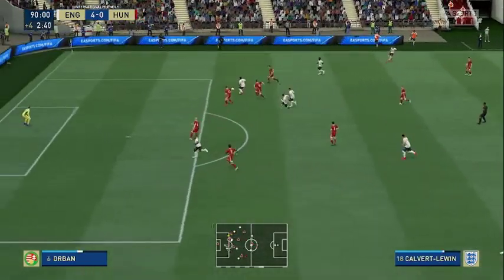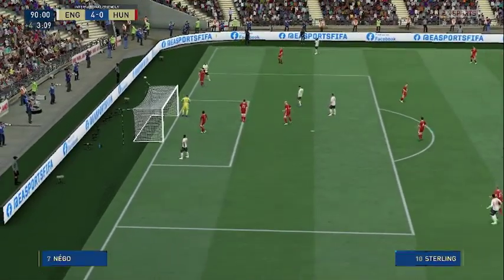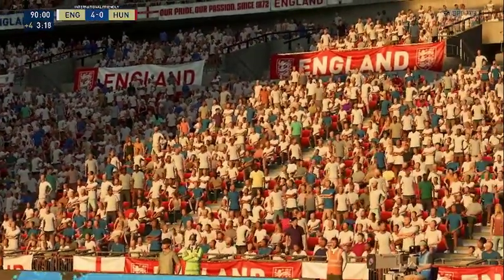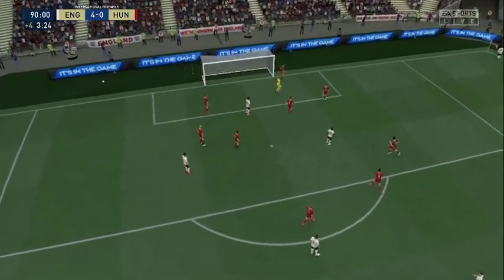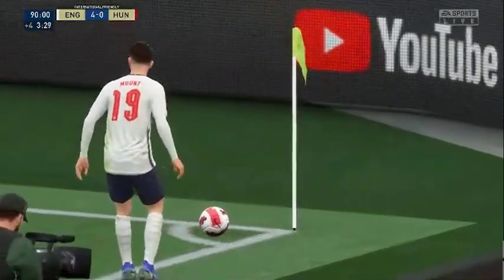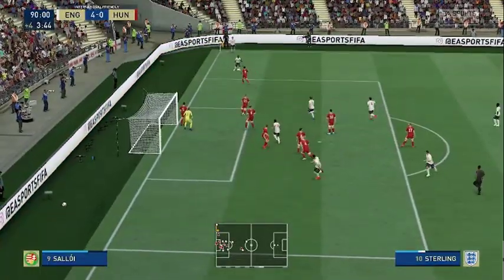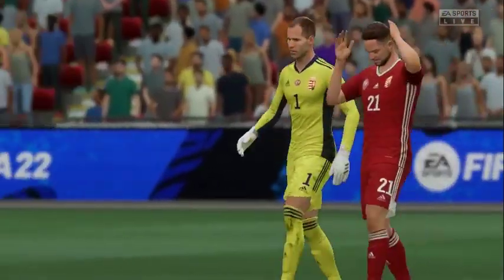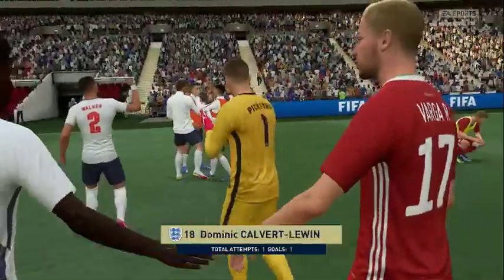Bukayo Saka. Calvert-Lewin. And given the defender's touch, the referee says corner. And deciding to go short with this one. Their attacking play was inventive and had a real cutting edge. That was a really dominant display from them today. Well, I think it's fair to say he'll be happy with his own contribution.